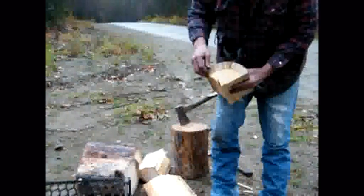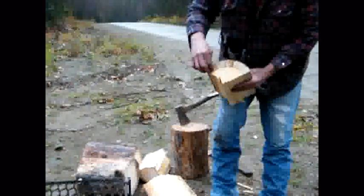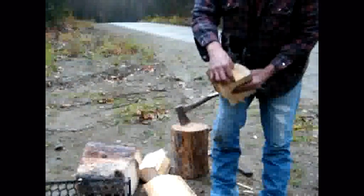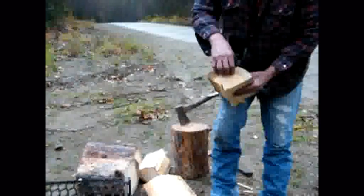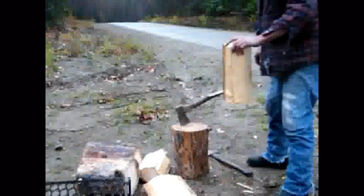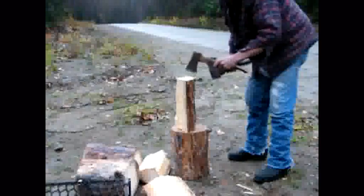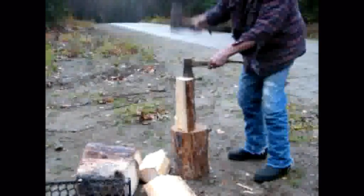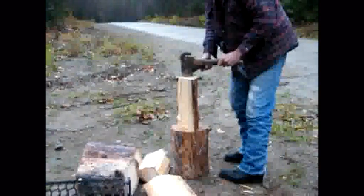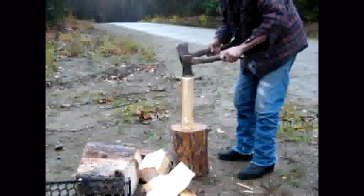Okay, in this beetle kill pine, there's this ring of fungus attacked wood. It doesn't burn too well. This wood here burns way better, so you want to split this off and use this for your kindling. Starts up a lot better, burns a lot better. The other stuff will burn, but first you have to get a fire going. Then you cut some really thin kindling.